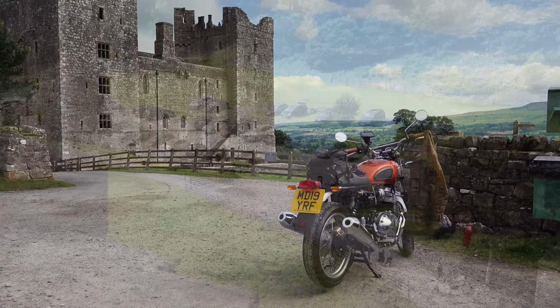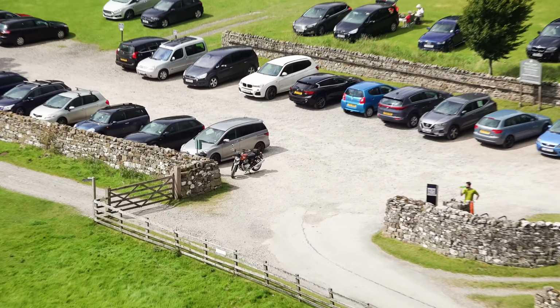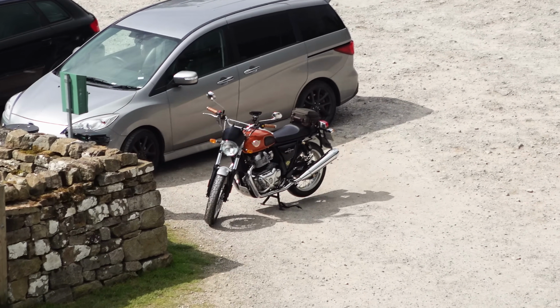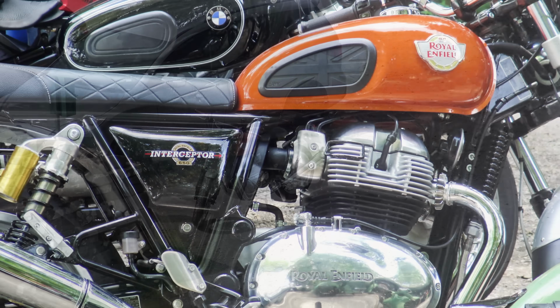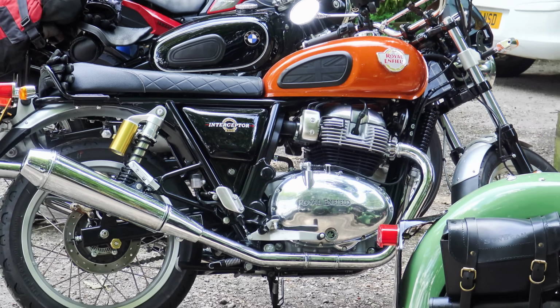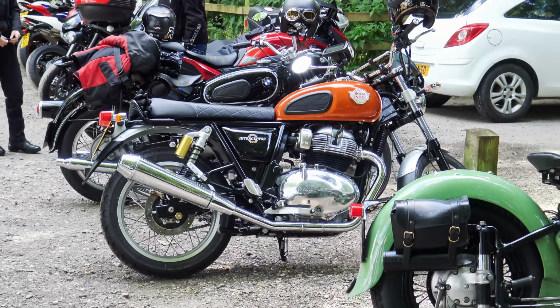And just in case you're one of those ignorant people that knows nothing about Royal Enfield and you want to jump into the comments section now and say, yeah, but by the time these bikes have reached 10,000 miles the engines are knackered, the rest of us know that's not true. These bikes and these engines stand the test of time. And distance, for that matter.